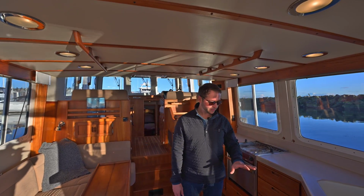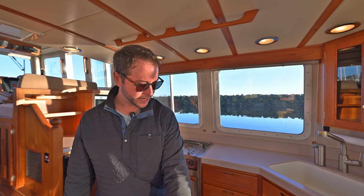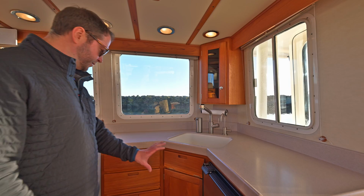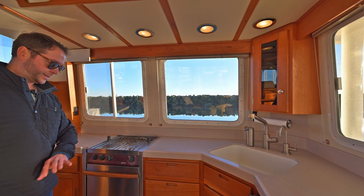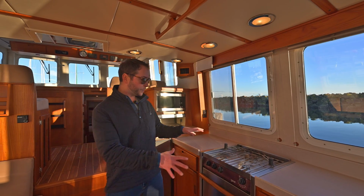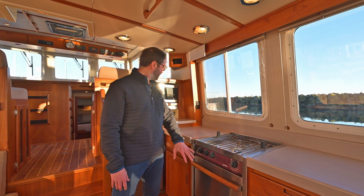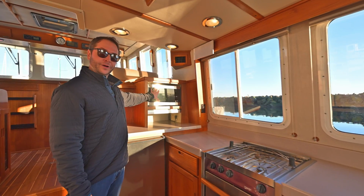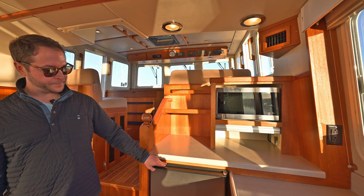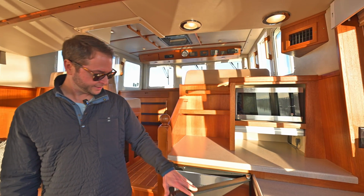And you have really generous counter space here with a freezer on the aft side of the galley. And you also have a sink, plenty of storage underneath here for any odds and ends, cutlery, dishes, pots and pans. You have your propane cooktop here and propane oven down below. Then you have a microwave forward here in the galley as well, and the matching sized refrigerator on the opposite side of the galley from the freezer.